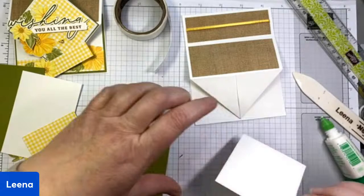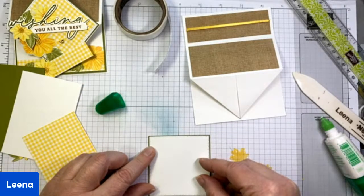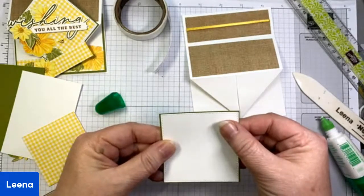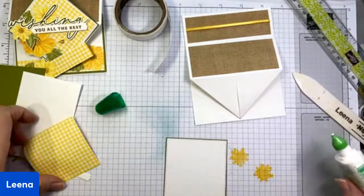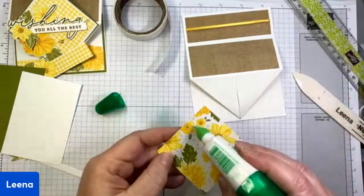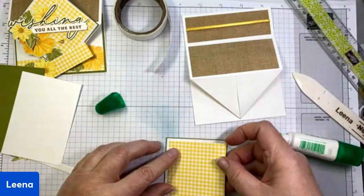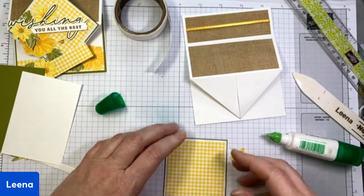Now I have super narrow borders on all of these. So if you like having a little bit more room to work with, you could certainly adjust your measurements so you have larger borders. I like narrow borders. It makes my heart happy. And then I'm adding a piece of the gingham DSP. This one is 2 5/8 inches. So again, we'll just go ahead and layer that. There we go.